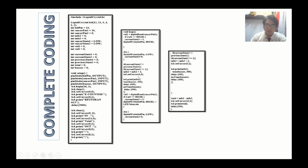So LCD print, we set cursor, and LCD print will set the data inside the LCD, and after that we set the buzzer, which is tone, 500 frequencies for 0.5 millisecond. So after that we move to the val 2, which is the sensor pin number 2, and if it's high, it will do the same as before, which is the current state is 1, and the LED pin will be on. And then after that, else, digital write LED pin will go low, and current state will be 0.